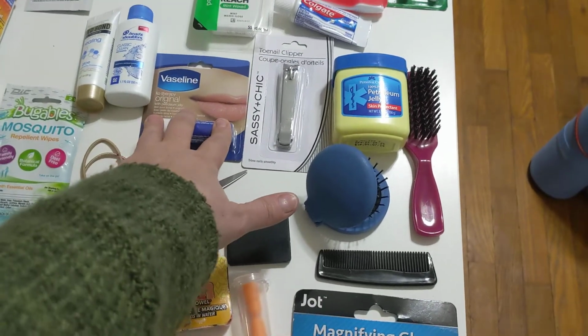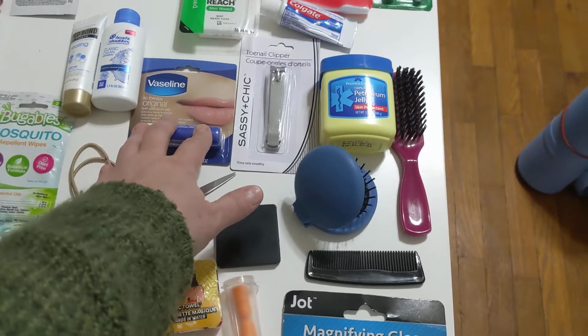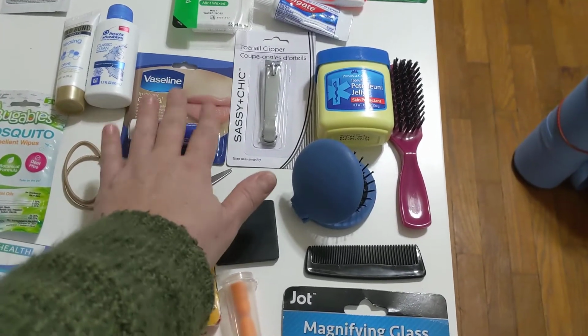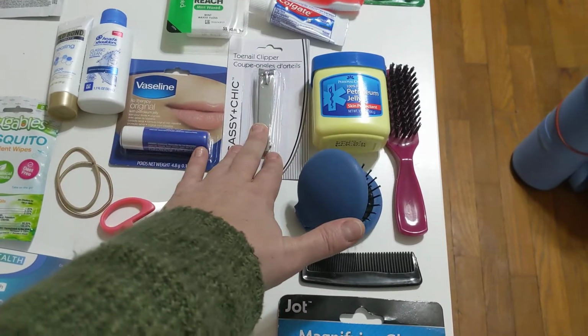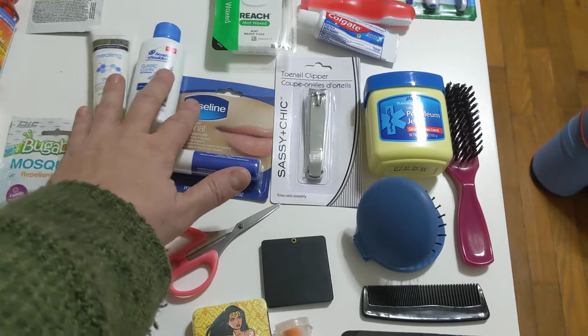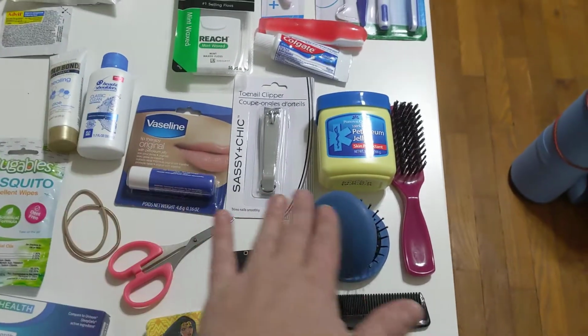This lip therapy care is pretty good. I actually buy a lot of this. It's good to have chapstick or something similar like that in your bags. Nail clippers, also a good thing to have. Small travel size bottles of lotion, shampoo, whatever it is that you personally use.